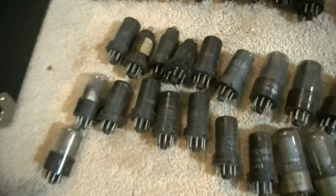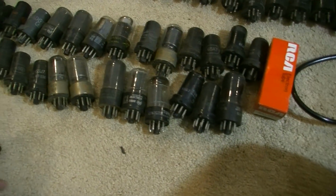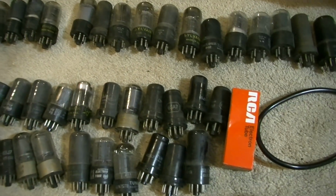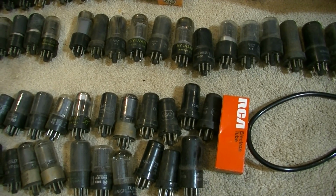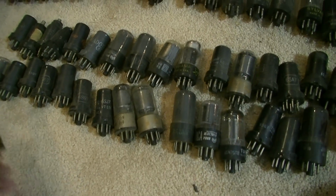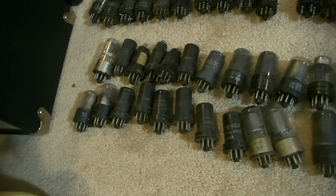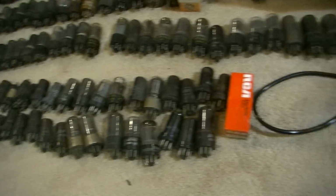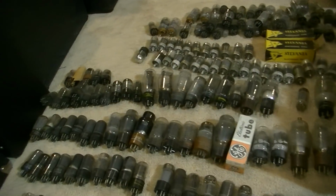And then this line down here, this is all octal preamp tubes. So you've got your 6SJ7s, your 6SQ7s, all that kind of stuff. These are all really useful tubes for me because I do a lot of amps from the 50s and even back into the 40s, and all of those amps will typically use these style of preamp tubes. So that's a good score. All these power tubes is a freaking awesome score.